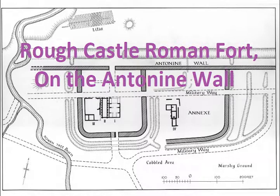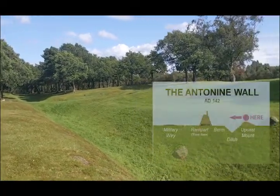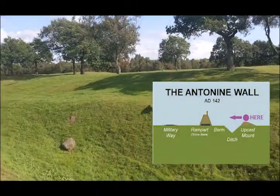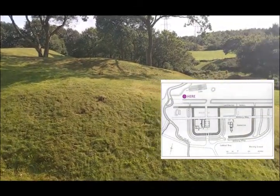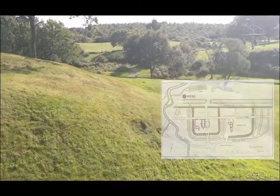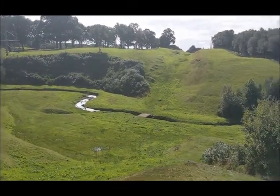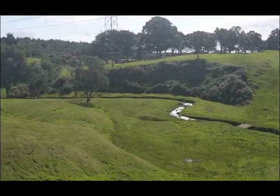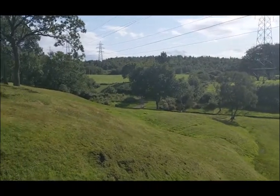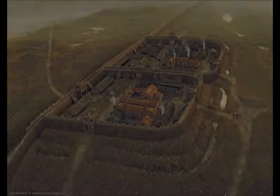So let's have a look at one of the best preserved Roman forts on the Antonine Wall, Rough Castle. This is the view from the northern side of the wall. I'm standing on the upcast, looking across the ditch towards what would have been the Antonine Wall and Rough Castle fort defences. The ditch runs along the front of the wall and the fortress, and then there's this natural valley that cuts through the defensive line. That's Rowan Tree Burn. And beyond that, the wall and ditch continue on towards Seabeg's Fort, about 4 kilometres west of this location.